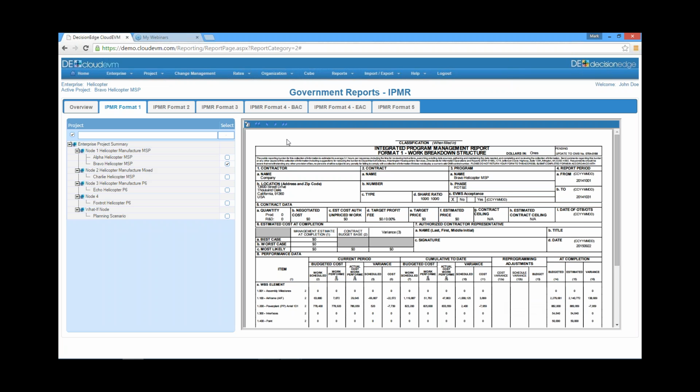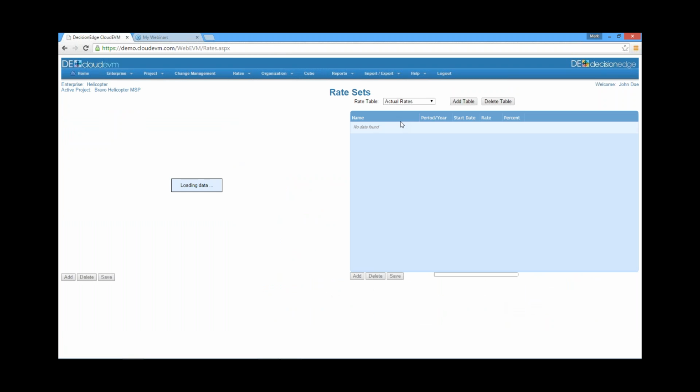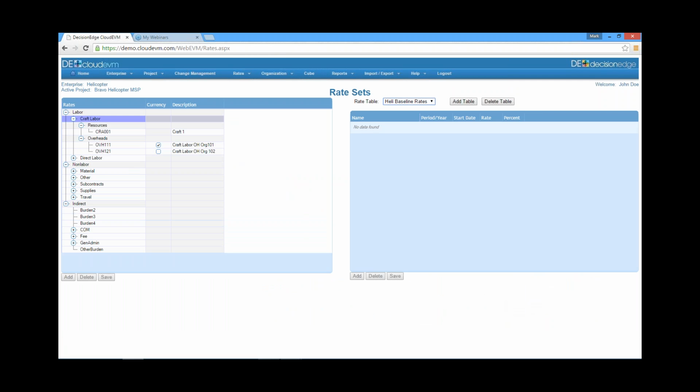Now, in the product, we have looked at making things easier. So we are a very strong rating engine. In the past, we've actually had customers that used our software to rate their actual costs because their accounting system didn't get down to the details for applying indirects. So in here, I can actually put in my rates. I can put in my escalation factors. That's for my directs and for my indirects.